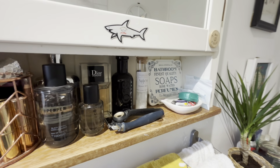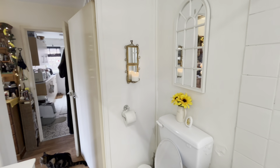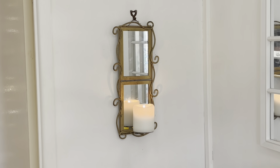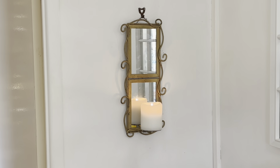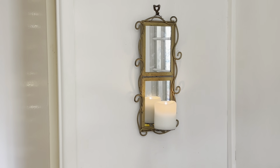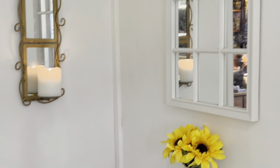So other bits and pieces. One of my favourite things in this room is this little sconce on the wall. I bought this from an antique centre, and I love it. I love the way at night, especially, it glows, the way it throws light around. It's so pretty to lay in the bath and be able to see the light from this candle. It's so nice. So it looks really nice in this corner. That's the loo, you don't need to see that.